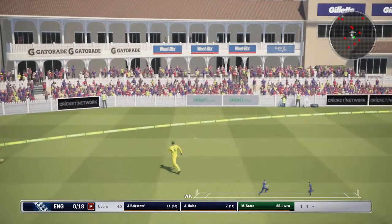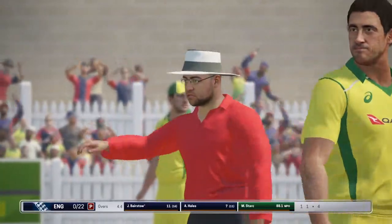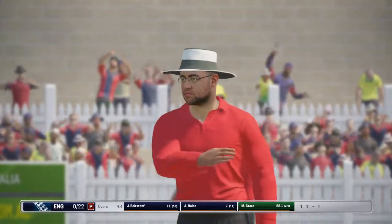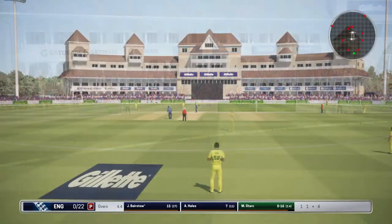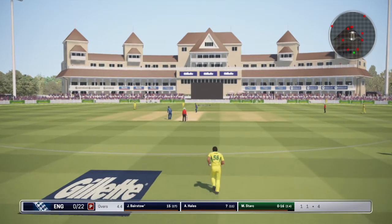Oh, good shot. And that gets to the boundary. 4 runs. This batsman looking really good and aiming to hit big here. The bowler needs to find a more troubling line.